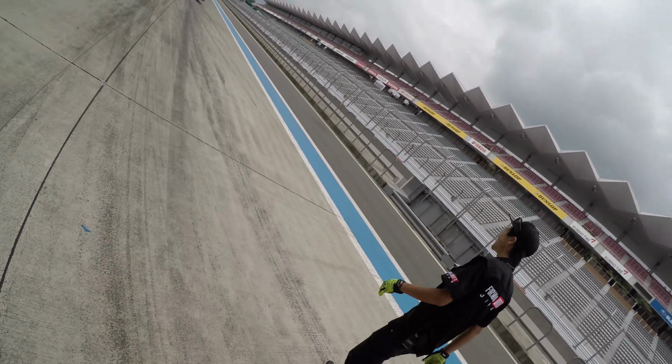Pretty surreal being here, Fuji Speedway. We're gonna have a look around the pits. Arigato gozaimasu. We'll have a look around, show you a bit of what they got on display, and also a few of the cars in the pits.